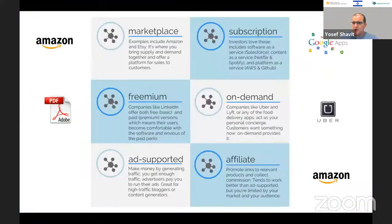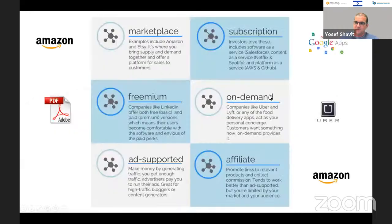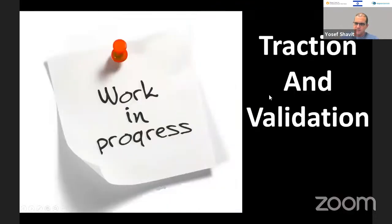Another thing is the business model, how you're going to make money. Now, there are a lot of ways of making money. Even without asking for money, you can collect data, and data is worth a lot of money. Now, Tim Cook, you've probably heard of him, said, when an online service is free, you're not the customer, you are the product. You are the product because someone collected data about you, and now they can do better marketing. They can make you buy things. So this is the whole idea of how you make money.